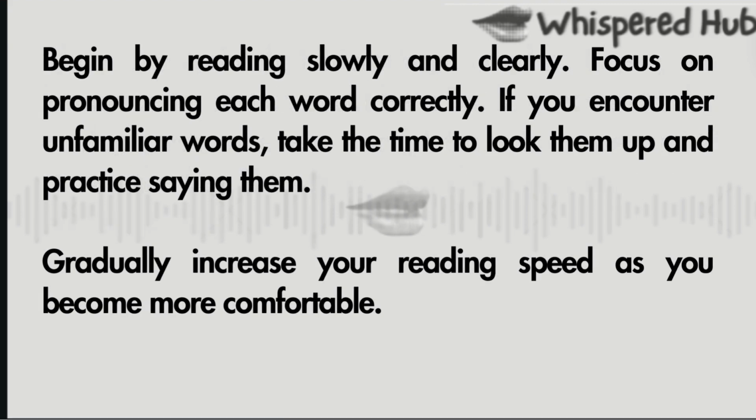Begin by reading slowly and clearly. Focus on pronouncing each word correctly. If you encounter unfamiliar words, take the time to look them up and practice saying them. Gradually increase your reading speed as you become more comfortable.